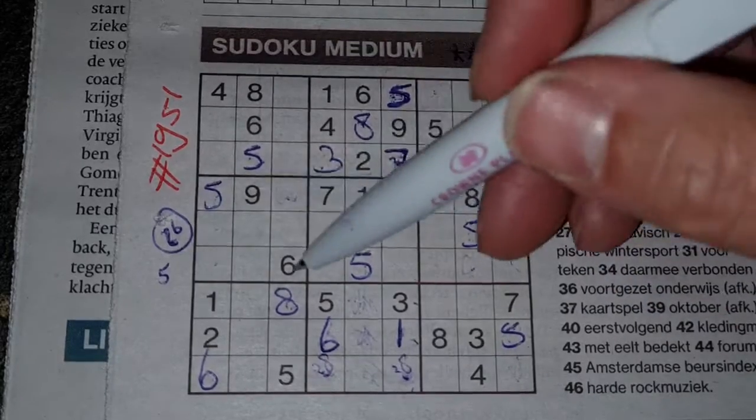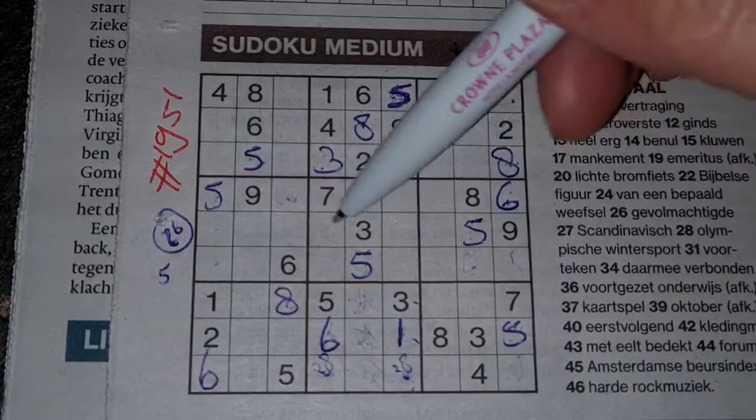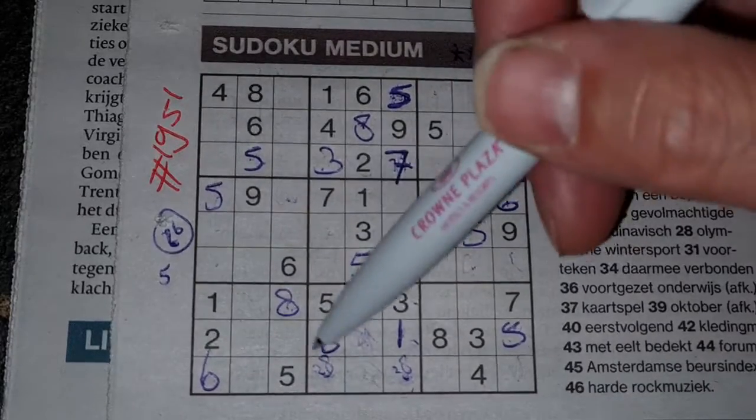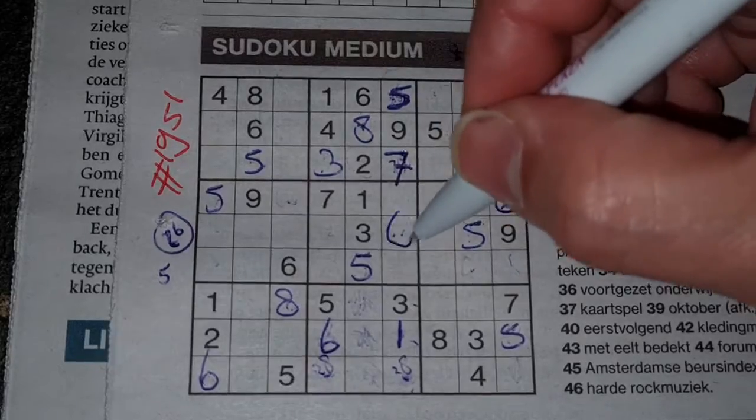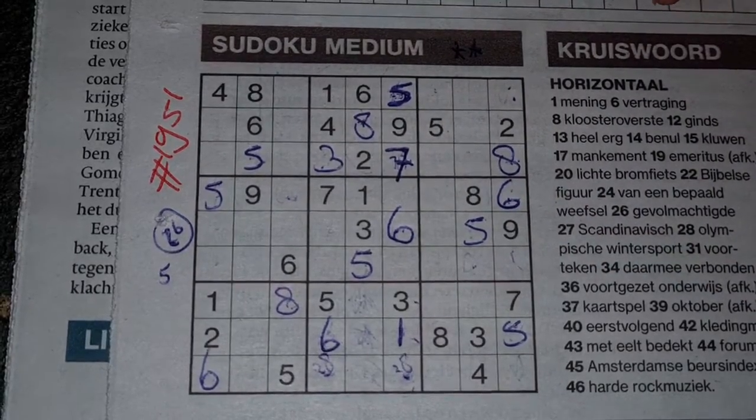6 in this row. 6 in that row. So in the middle row, the only 2 places for the 6 should be here or there. We see here 6. No 6 there. 6 should be there. Then I cannot continue with the 6.